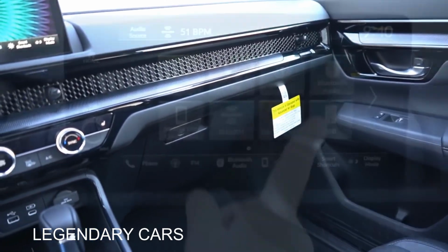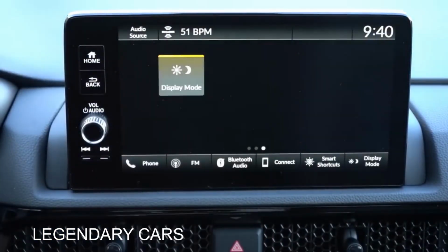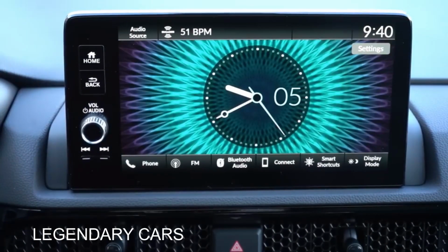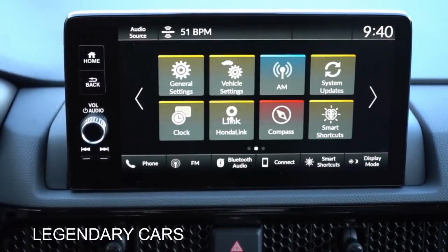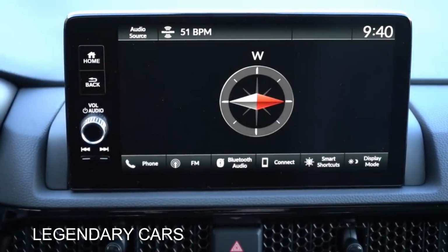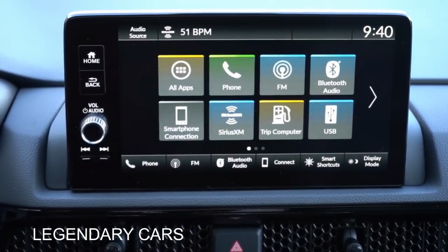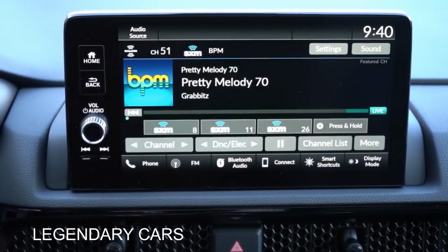But now let's go ahead and take a look at the infotainment screen, because there's going to be a couple of them. A 7-inch color touchscreen display comes with the EX and the Sport hybrid trims, but you will get a 9-inch color touchscreen display for the EXL and the Touring. Either way, you get Bluetooth and audio streaming, Android Auto, Apple CarPlay. You will get a factory navigation system for the Touring trim level.